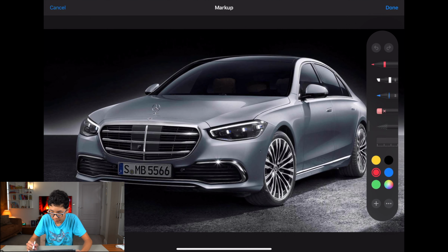Okay, so I have downloaded some photos. I'm now using the Apple Pencil and my iPad Pro to show you and talk about the S-Class. Now we can mark up and I'll show you all the details about the S-Class. So first of all, let's talk about the front.